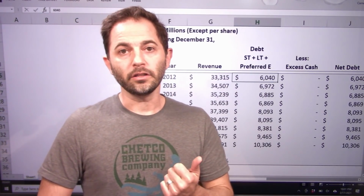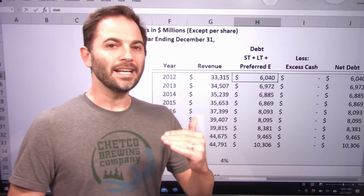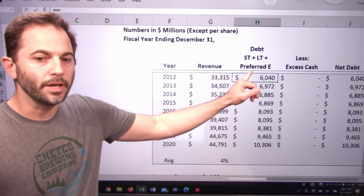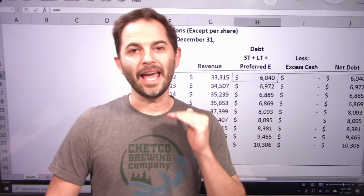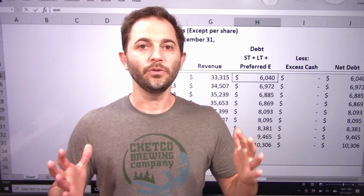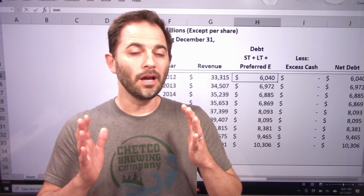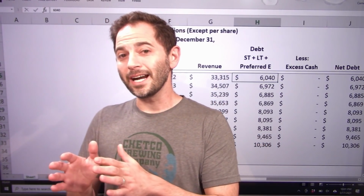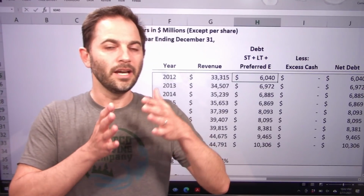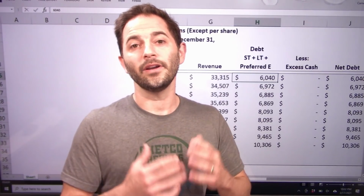Here, I'm taking long-term debt, the current portion of long-term debt, and I'm going to include the preferred equity note. Preferred equity is on the balance sheet in the equity section. The reason I'm including it as debt is that a company can choose to lever itself up with debt or more stock. In this case, they said, well, I don't want debt and I don't want stock. I'm going to do a hybrid. It's going to be preferred equity. Preferred equity is just basically another layer of debt that's in front of the common stock. So we're going to count it as debt.